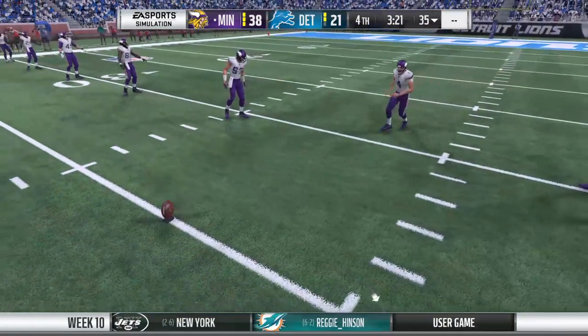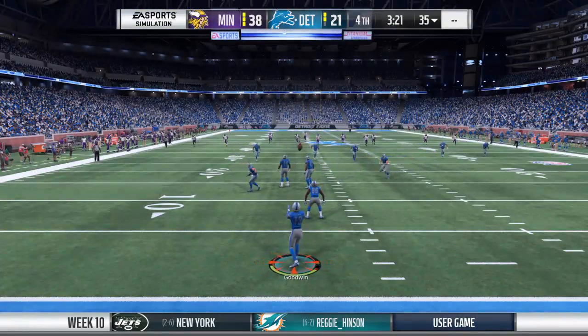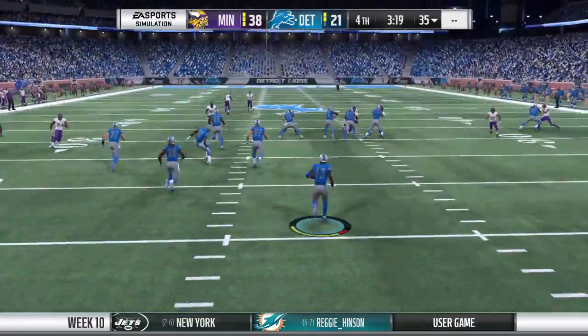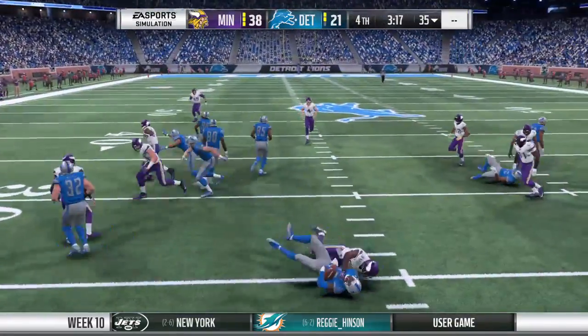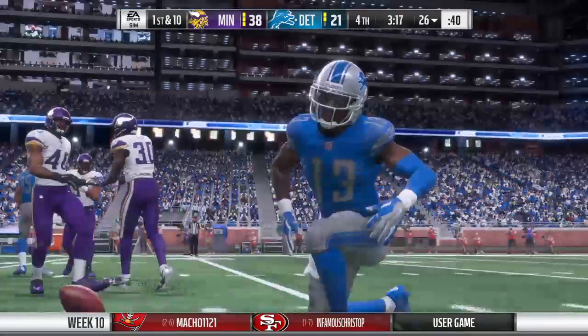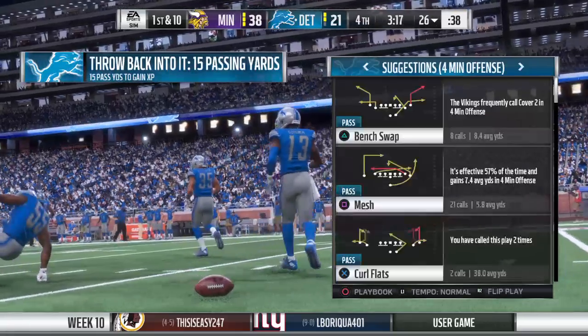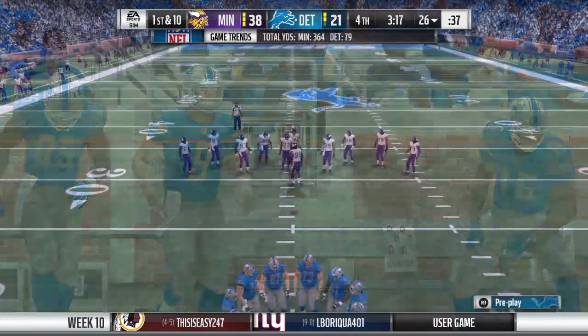Out is the kickoff unit as they run up and send this one away. This is taken at the 3. And he'll take this one near the 25, call it the 26-yard line. And Detroit getting set to go now.